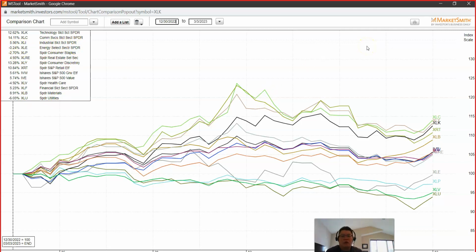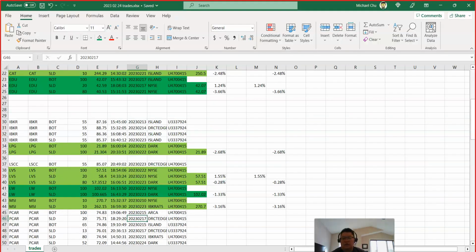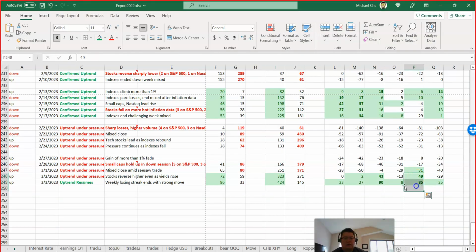Seasonally, oil tends to do well going from March to May. So I don't know if that's the trend. If that's the trend, then that could be a shift happening right now. And industrial guys are surprisingly doing well. So that's where things are at.